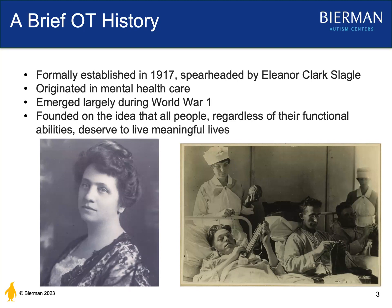Through its establishment and development, OTs have built this whole profession on the concept that every person deserves to live a life that is meaningful and fulfilling. This concept has been the foundation for an over 100-year-long legacy that has brought OT as a field to where it is today.